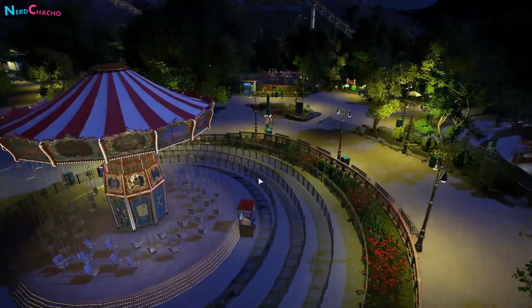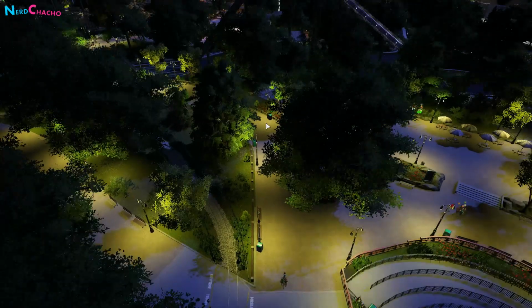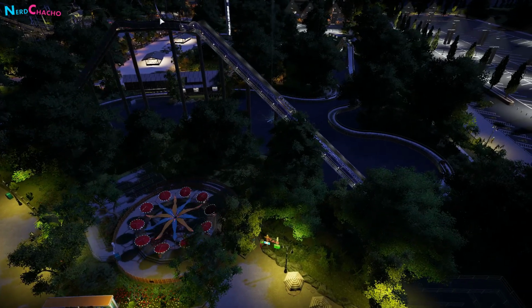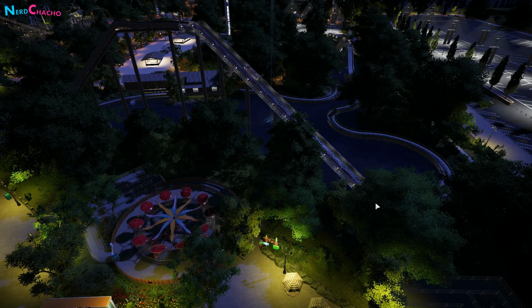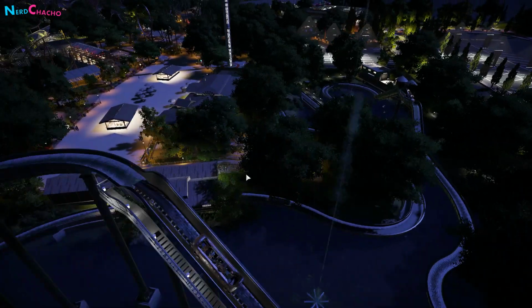You're noticing that nicely lit is a theme, and so I've added as well all of the lights that would be on lift hills. So these would be a safety feature, right? If the ride ever needs to be evacuated whilst it is dark, then you've got the safety feature of brightly lit steps. So I've added all of the lighting along all of the lift hills where possible.